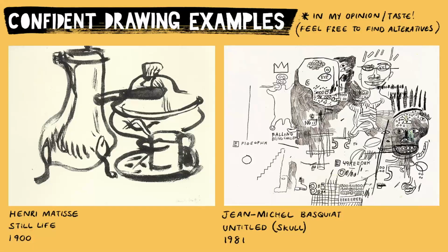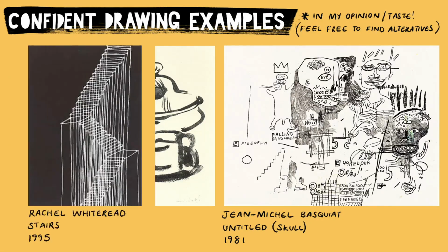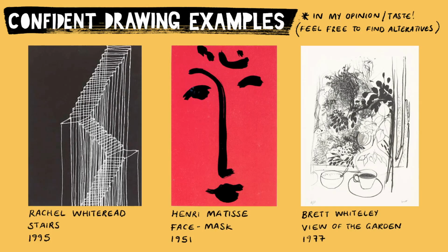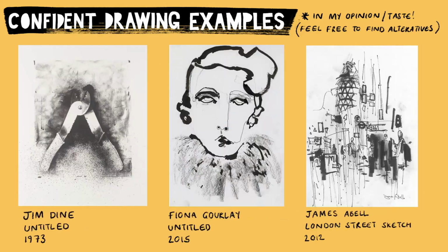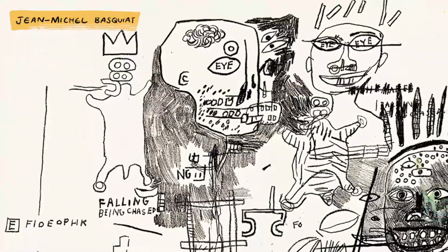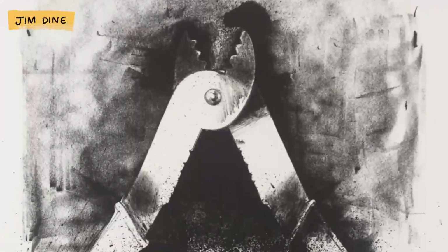So what does confident drawing look like, and how can we make our drawings look more confident? Let's have a look in more detail to break it down and maybe take away a list of confident drawing rules that we can apply to your drawings throughout this class.